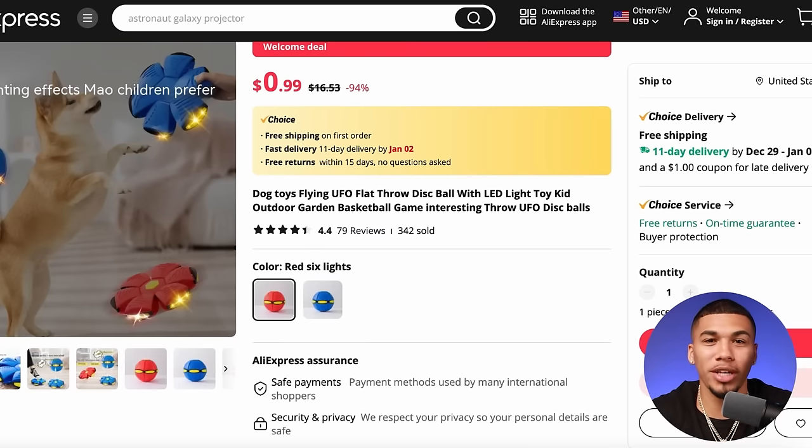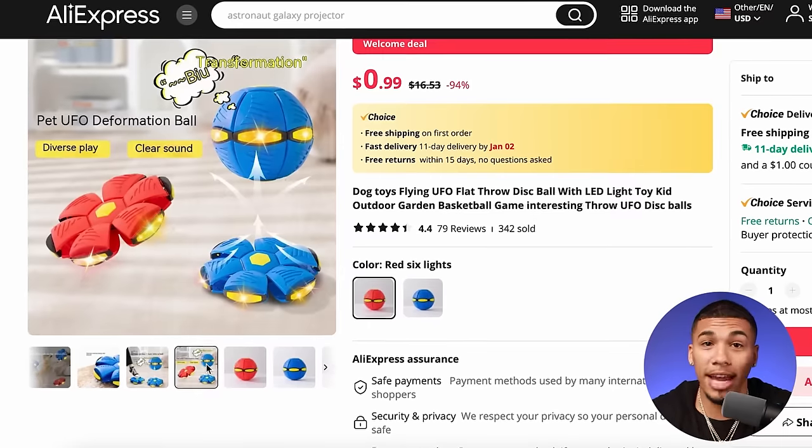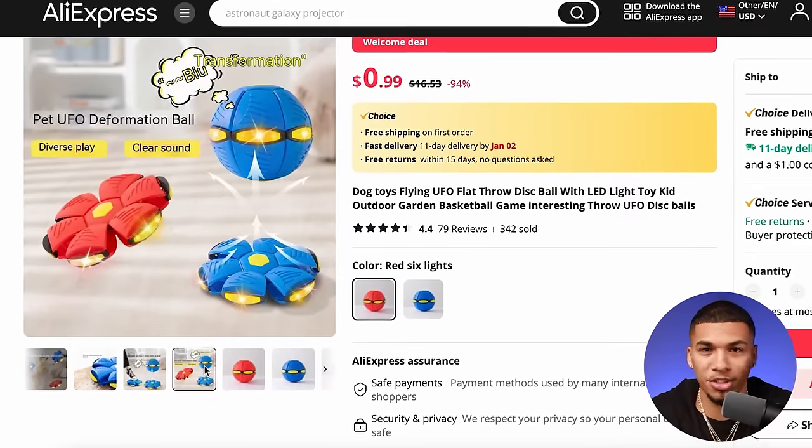On AliExpress, we can see that we're going to get this item for 99 cents with free shipping. Now, as you can see, AliExpress has been stepping up with the images that you can utilize.